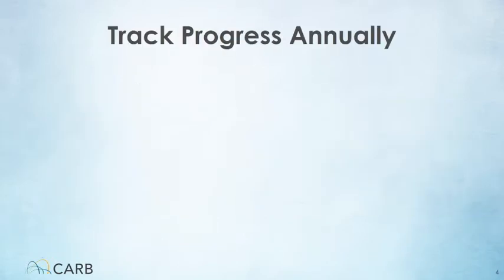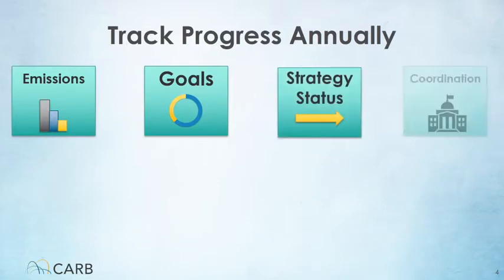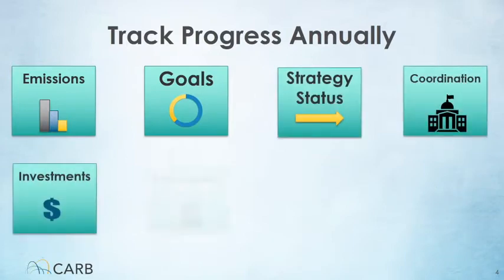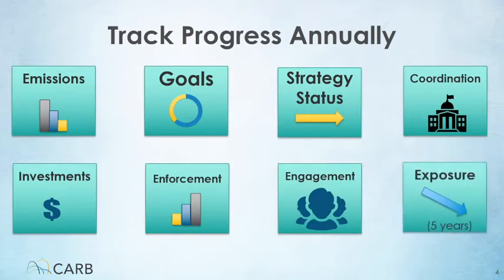There are a lot of different ways to evaluate progress for a community emissions reduction program, and no single metric can demonstrate success on its own. Community emissions reduction programs should track a range of different aspects of the program annually, including emissions, goals, strategies, interagency coordination, investments, enforcement, and public engagement. In addition to these annual metrics, community emissions reduction programs include metrics to track exposure to air pollution at the 5-year time frame. Identifying individual metrics to track progress in each of these areas and others can help paint a fuller picture of how things are going in the community.